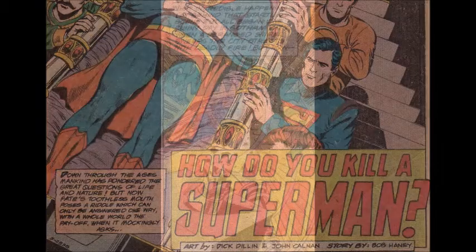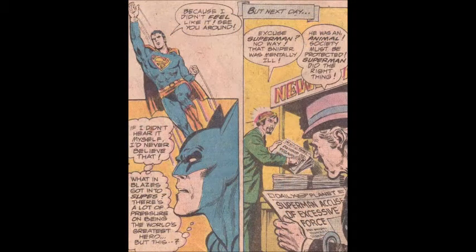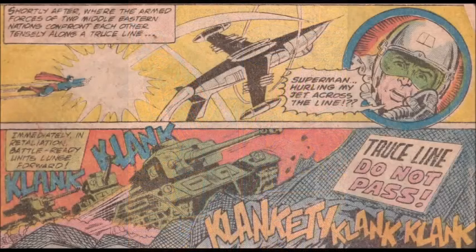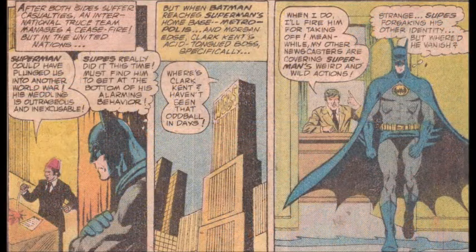The Sniper has been terrorizing Gotham, and Superman comes in and uncharacteristically flattens the Sniper, almost killing him in the process. When Batman comes in and questions his tactics, Superman basically blows him off and flies away. This causes a debate amongst the populace on whether or not what he did was right. Not long after that, Superman creates a situation that causes two countries to attack each other, and the fighting is only stopped after there's casualties on both sides.